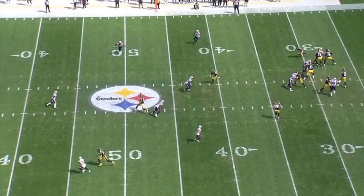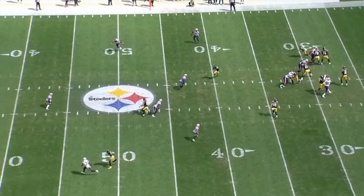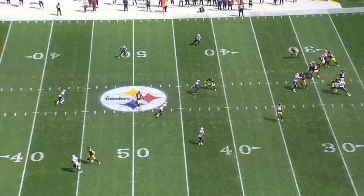You'll see, I think he really wants Claypool here on this crossing route, but this free safety, I should say, rolled over to the numbers on the 50-yard line, is kind of baiting him into this ill-advised throw. And you'll also see the top-down safety kind of nailing down on that as well.